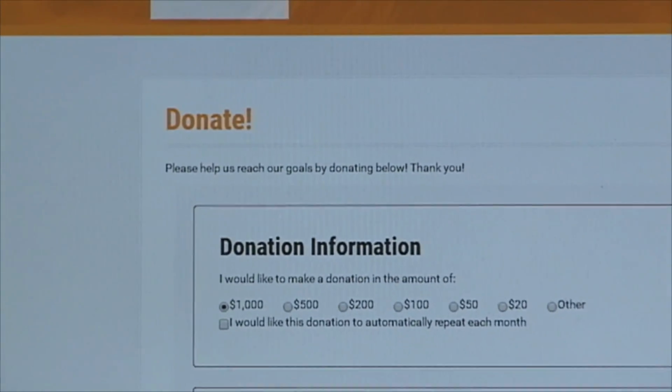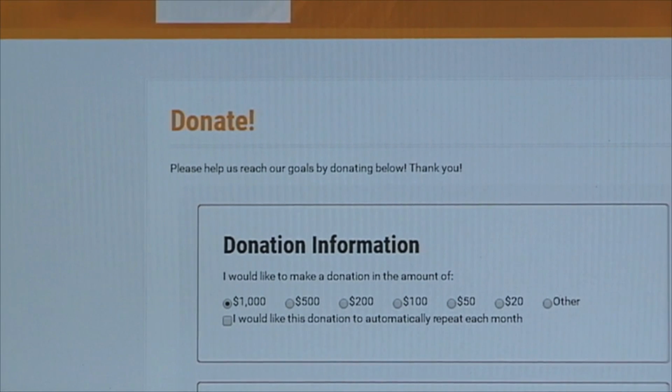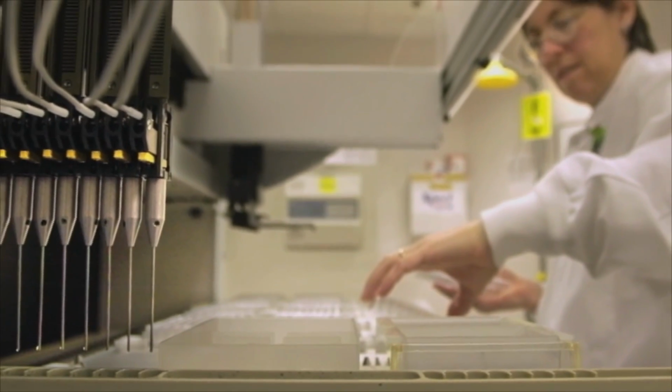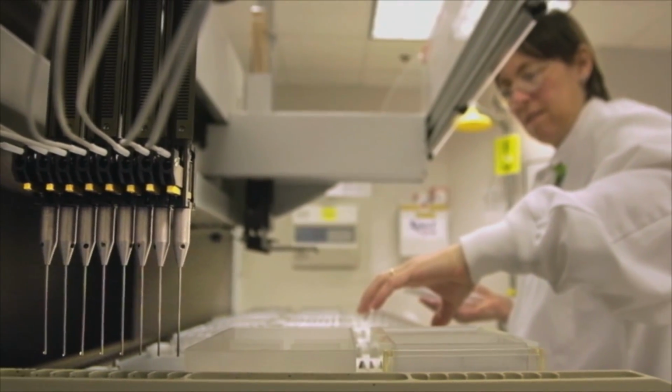We don't feel that a family should be put into a situation where a doctor comes to them and says, well, we'd like to run this test on your daughter, but it's not going to be covered by your insurance. We're not sure how much it's going to cost, and put someone in that kind of position. We want doctors to be able to just order the test knowing it's the best thing to do for the patient and not have to think twice about it.